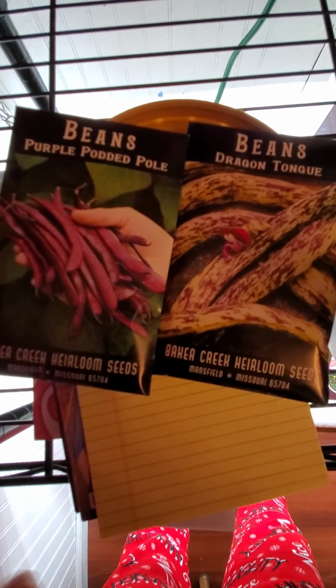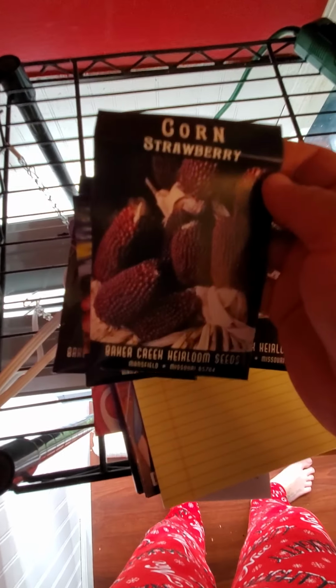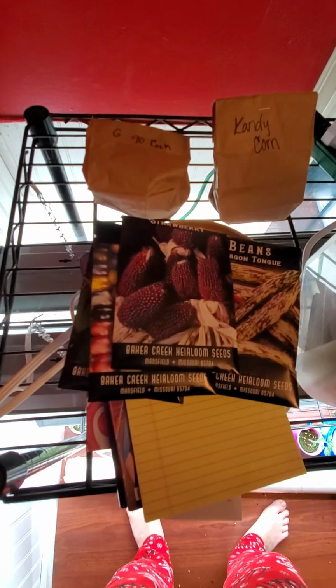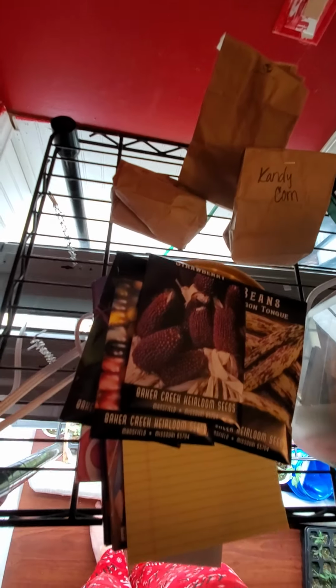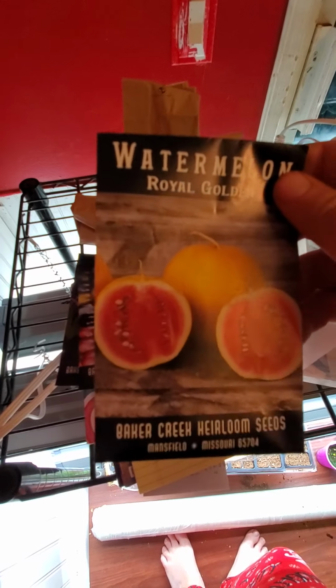But as you can see, I'm going to grow some purple pod peas, some dragon tongue, and then I've got my glass gem corn and these cute little strawberry corns. And then I, of course, went with some G90 corn from the co-op, and then some candy corn from the co-op, and then some sort of bean or pea that I didn't write down the name of because I had a moment. And then I actually need to direct seed these because these are ones that we forgot to plant.